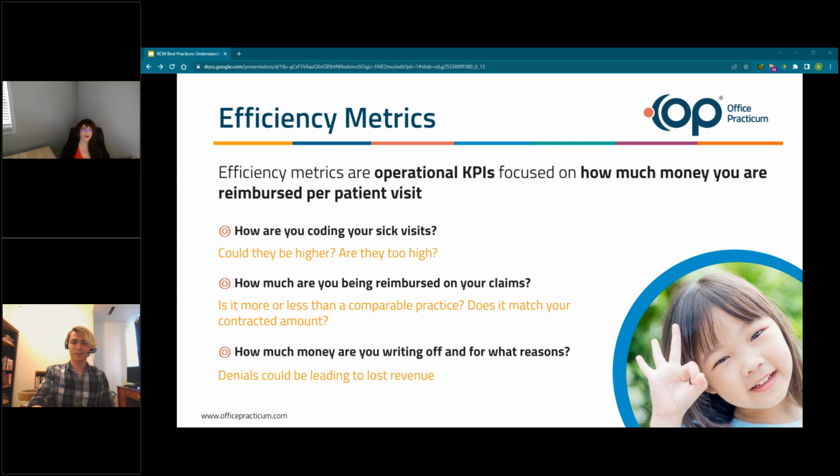So you want to ask yourself, how are you coding your sick visit? If you're coding them a little too low, you could be leaving money on the table. And if you're coding them too high, you run the risk of receiving record requests from payers or possibly just denials based on the coding, and that's not something you want to have to deal with. Now, our OP system does have an E&M tool to help you select, based on the services rendered that day, the most appropriate E&M for your needs.